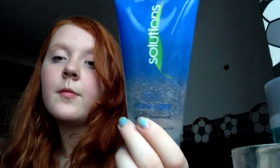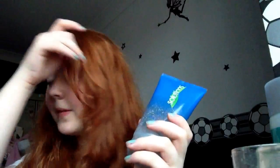Our body one is this Solutions Firm and Tone. I think this was given to me as a gift, or it was in a bag that I bought from Avon. I've used it and I can tell you it's really moisturising. I don't know if it does anything, but I like the smell of it. That's why I put it in here, and it's really good for massages.